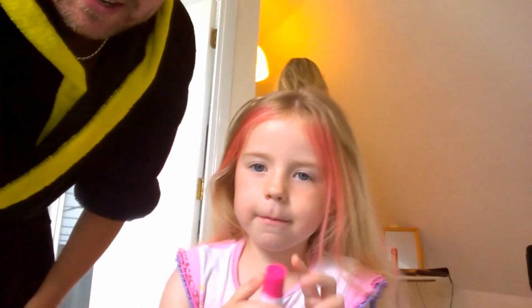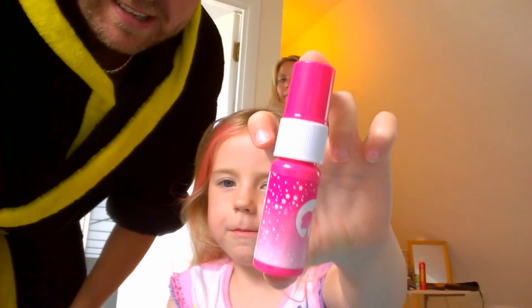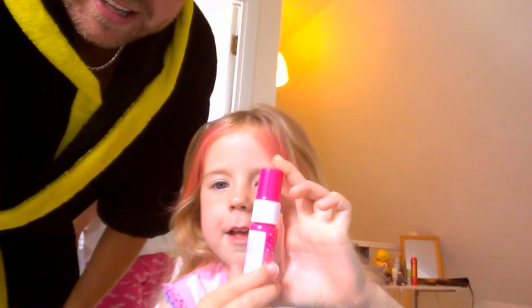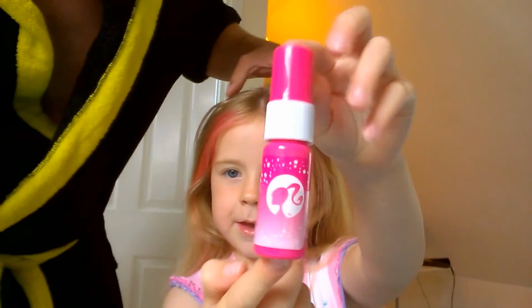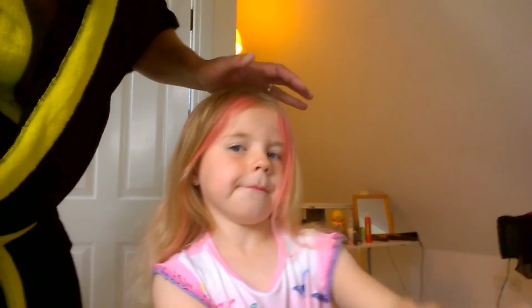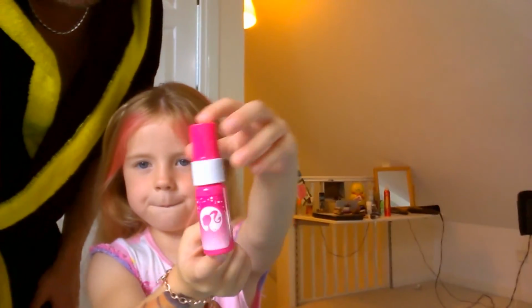And here we have it. Let's have a look. Give us a twirl. Let's have a look at your hair then. Turn your head to have a look. Whoa, as you can see, she's got pink. Turn your head, babe, so we can see the streaks in your hair. There, look at that. And that is what it is. There's still plenty in there, so she could do it again if she wanted to. Whoa, you look totally pink.